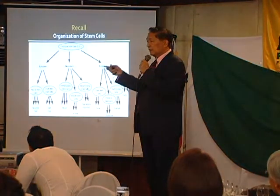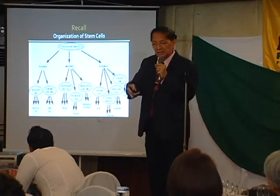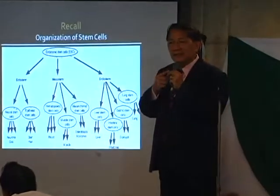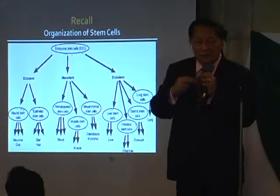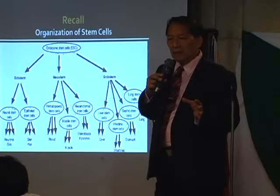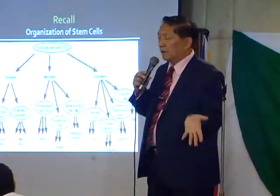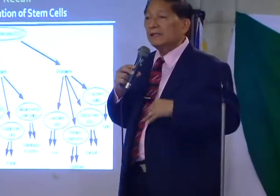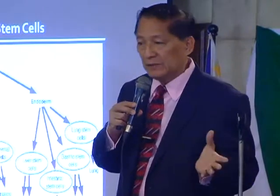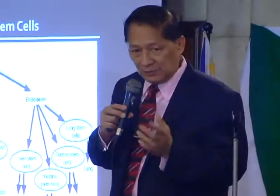But in special circumstances, through trans-differentiation, they can become something else that is not programmed for them to become. Example, bone marrow stromal cells are not programmed to become brain or spinal cord, but they can trans-differentiate with the proper nutrients, with the use of RCB, rapid cellular balancing, the one that I use. Okay.